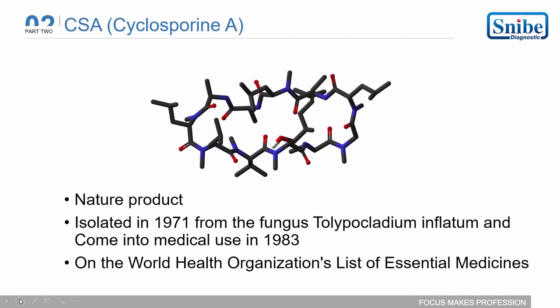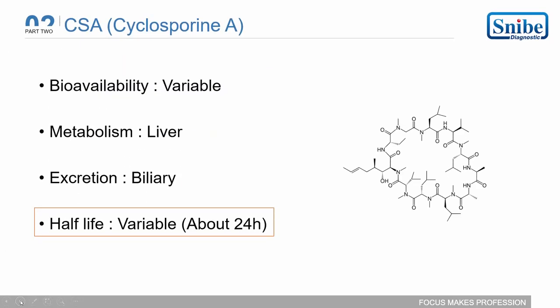If we talk about cyclosporin, that's called CSA. Cyclosporin is a natural product produced from the fungus Tolypocladium inflatum. It was isolated in 1971 and came into medical use in 1983. It is on the World Health Organization list of essential medicines and is one of the drugs of choice for renal transplant and other organ transplants in the world. Bioavailability is variable, metabolism occurs in the liver, excretion is biliary, and the half-life is about 24 hours for cyclosporin A.